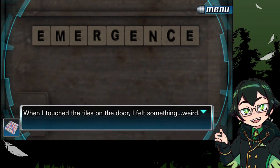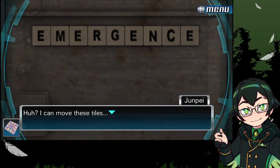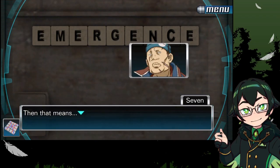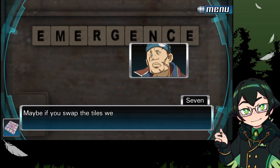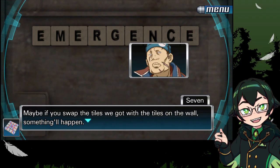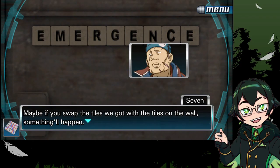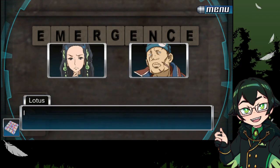When I touched the tiles on the door, I felt something weird. Huh? I can move these tiles. Then that means... maybe if you swap the tiles we got... again, I only have one, but they keep saying plural. Maybe if you swap the tiles we got with the tiles on the wall, something will happen.